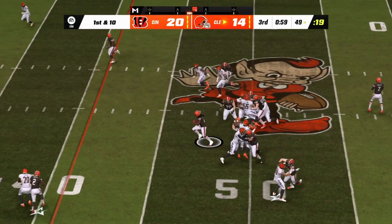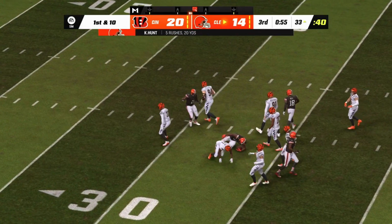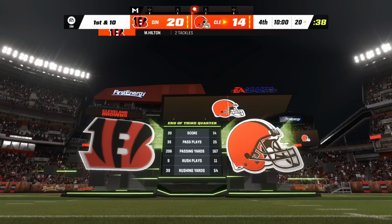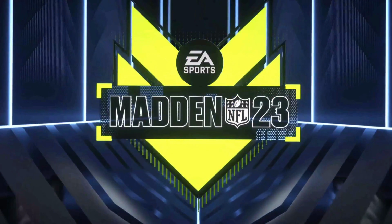Out of the gun, they run it with Hunt. And some room to maneuver. And a pretty good burst right there. Action. 3 quarters have come and gone. We'll return with more after this break. You're watching the NFL on EA Sports.